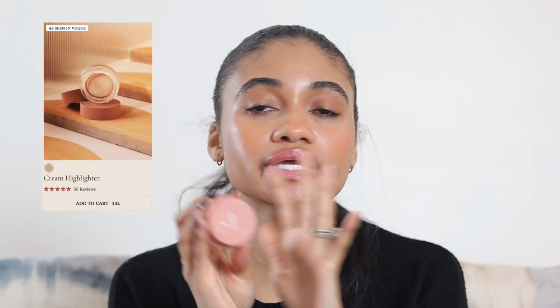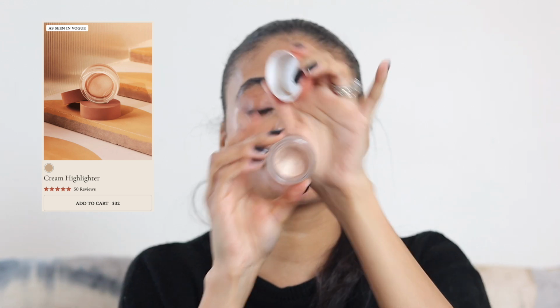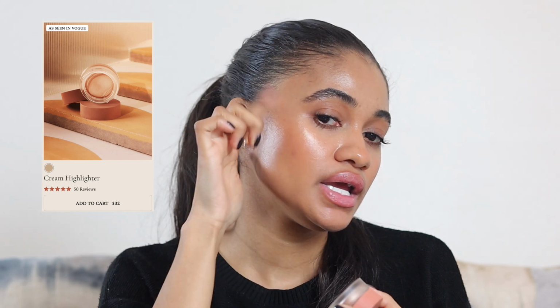Anyways, I digress. Highlighter. So if I want just an individual highlight, instead of something more like the Westman Atelier illuminator drops, this from Minori is, I mean, I've talked about this a ton. I love this in the shade Champagne. It is just so beautiful. It is so thin. I have it on today. Please excuse my hyperpigmentation, but it has the most beautiful sheen to it. It is just so gorgeous. I am such a big fan.